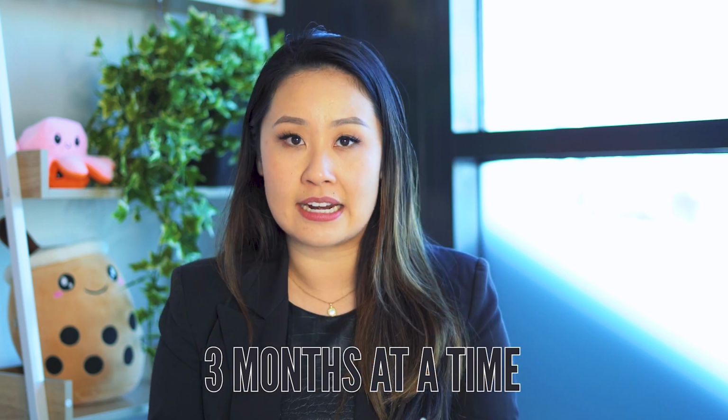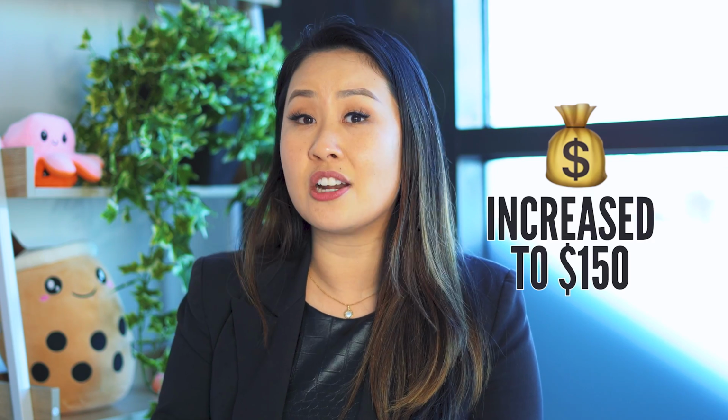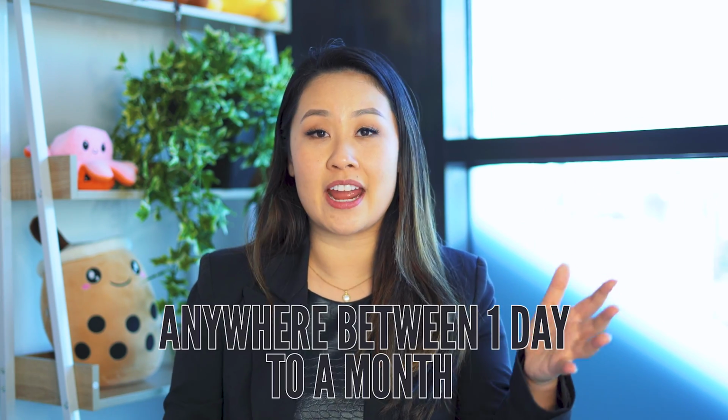So basically, this tourist visa allows you to stay for up to 12 months in Australia. You'd have to give a reason though. Generally, they're granted with like 12 months, but maximum stay each time is 3 months at a time. And that's just standard, and that's for a lot of countries as well. The cost for the subclass 600 tourist visa is $145. Then the processing time can be anywhere between like 1 day to like a month.